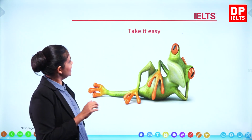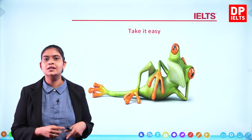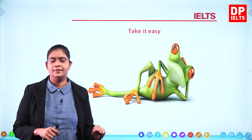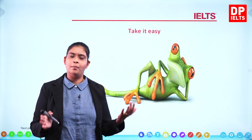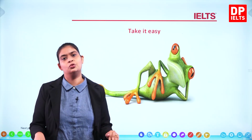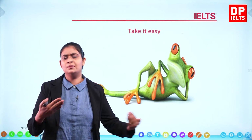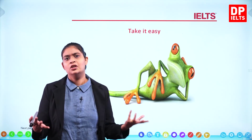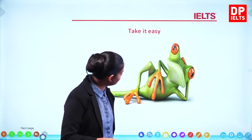Next one. Take it easy. Right? So this is a very commonly used phrase, right? Where we say, oh, just take it easy. Take it easy means don't stress. Don't take too much pressure to yourself, right? Do your work, but be calm and neutral. Don't run around. Don't shout and be angry and hyper. Just be calm and chill like this little frog.